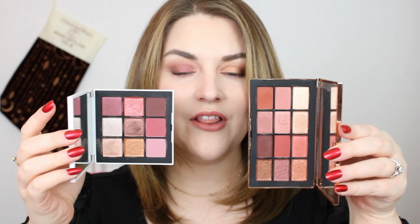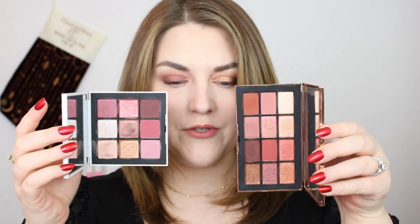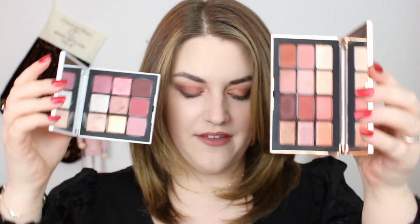Let's look at a couple of comparisons. So the first comparison I wanted to share with you is a comparison to their other newest palette, which is their Endless Nights eyeshadow palette. This one was their holiday release. I think this one is actually on sale right now, so if you wanted to pick this one up, now is a good time. Looking at the two, there are quite a few similarities. I would say the Endless Nights leans a little bit more into some of these golds, but the mattes overall end up looking pretty similar.